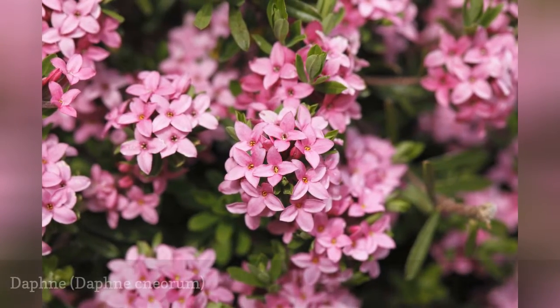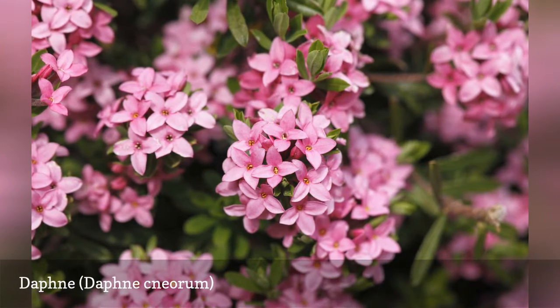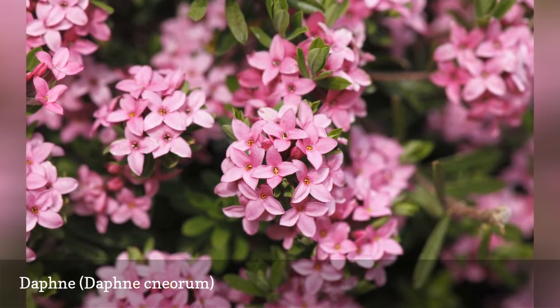Daphne is a beautiful small shrub with glossy green leaves and flowers that emit a true perfume quality scent that is a mix of sweet florals and earthy undertones.